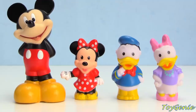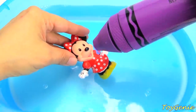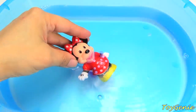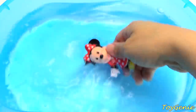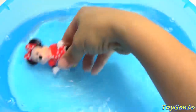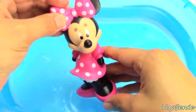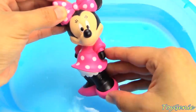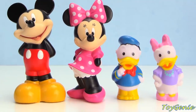Big Mickey. Here is little Minnie Mouse. And we're going to use purple soap on her. And let's give her a spin in the tub. And on the count of three. One, two, three. Look, little Minnie turned into Big Minnie. Let's get her out. Big Minnie.